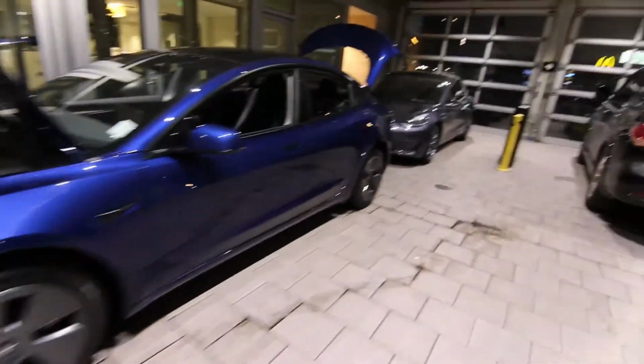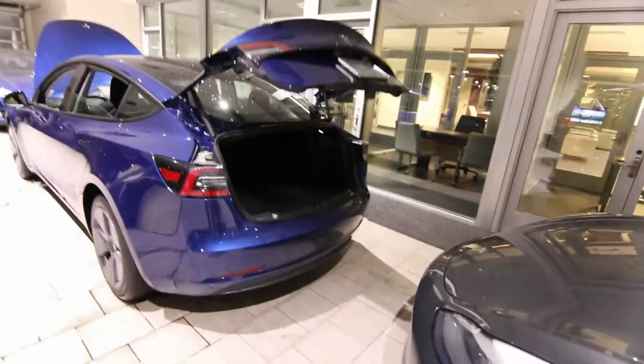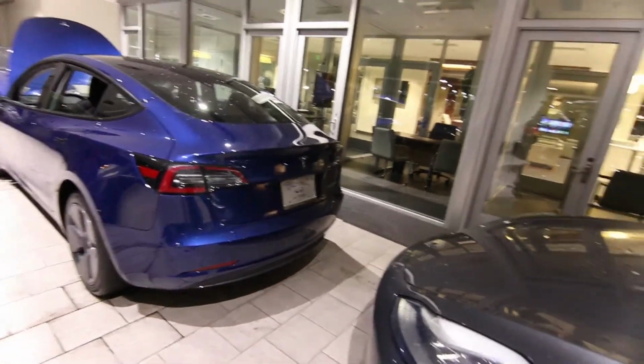Okay, additional improvements. Well, here's one. You now have a power operated trunk on the Model 3, so a power opening and closing.